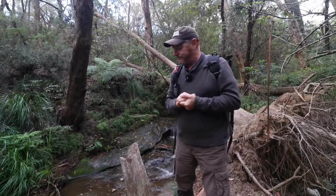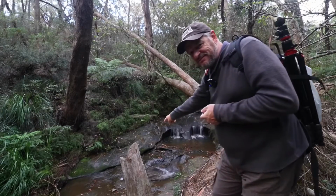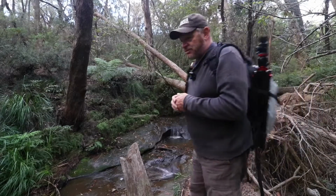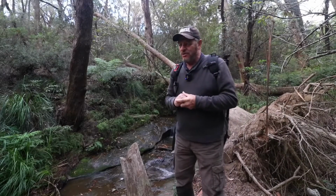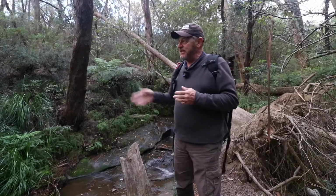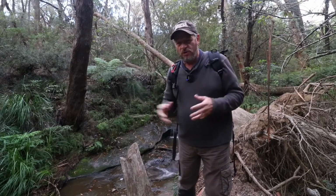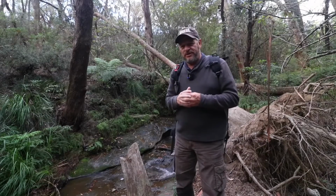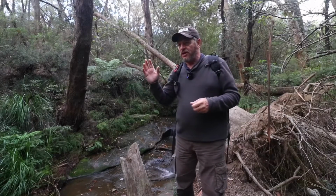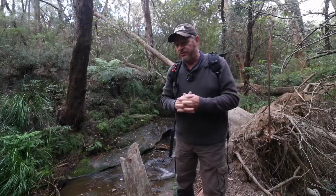Behind me here, if you can just see over there somewhere, this is what we call feeder creeks, or streams. Every waterfall has one, and in this particular area of the mountains there's 3 waterfalls and a couple of smaller ones, but the water has to come from somewhere, and this is one of the feeder creeks that actually feeds the 3 waterfalls that are further down the track through the bush here.